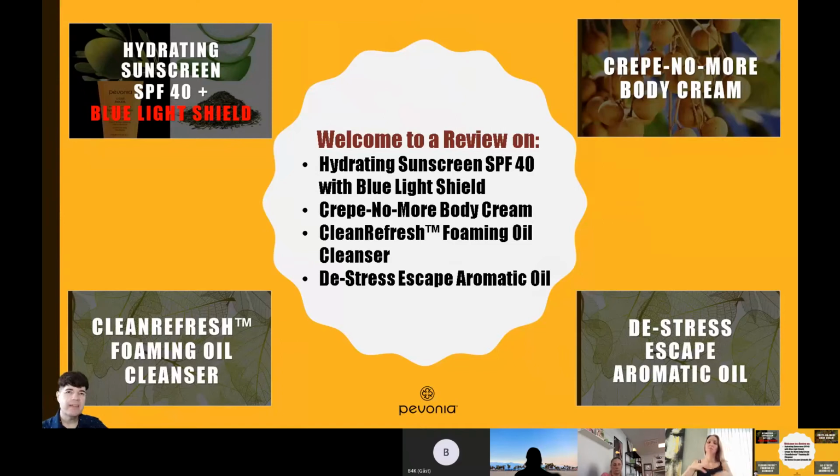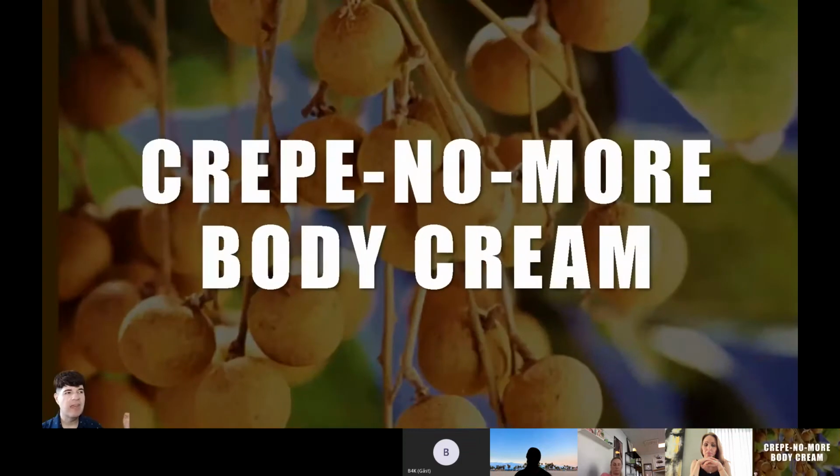So that is the presentation for the sunscreen portion. Now we are going to see another product, which is the Crepe No More body cream. And this is going to be about protecting and improving your body skin, right? With a very innovative product, which is the Crepe No More body cream containing longan fruit.